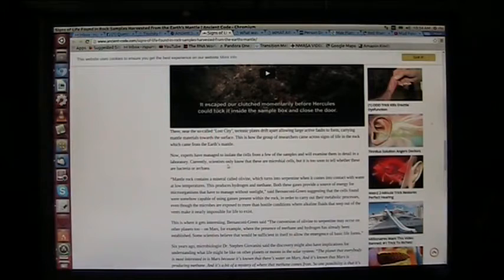They're saying that these cells are microbial, sooner to tell whether these are bacteria or archaea. Well, they are not either one of those. They are cellular bodily fluids. Now, mantle rock contains a mineral called olivine. Absolutely. The earth is made of it, virtually, which turns into serpentine when it comes into contact with water at low temperatures. That is incorrect. Serpentine is the wavy pattern of tendons, and I will show you that in a second. As a matter of fact, here's one right here.